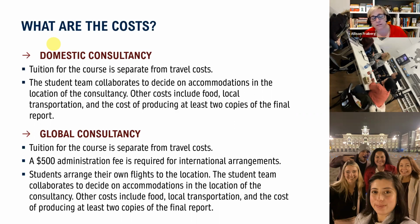Usually teams get a big Airbnb, and that way they have a kitchen and can share the costs of food, and you don't have to go out to restaurants all the time and things like that. So that cost will be determined by the team. And again, this is a real consultancy. You as a consultancy team are going to determine how much this is going to cost you. If you want to go out to dinner every night, well, it's going to cost you a little more than making dinner at the Airbnb. But that's up to the team to decide.